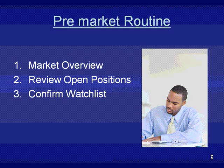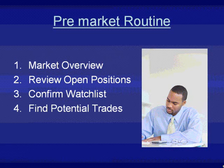So before the market opens, we want to get a feel for the market. We want to know what the sentiment is. We want to feel how traders with the futures are trading the market. Sometimes we're affected by what's going on overseas. Also, we want to review our open positions. Again, based upon that sentiment, we may need to adjust our stops. And finally, we want to confirm the watch list that we had from the previous night and make sure that we can fine-tune that watch list to identify the potential trades for this particular trading session.